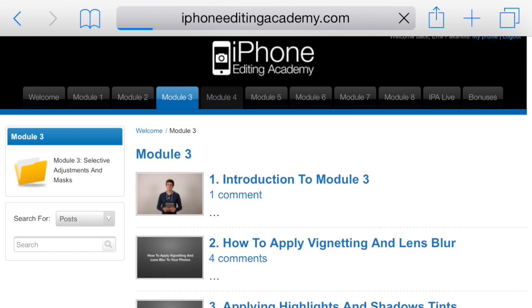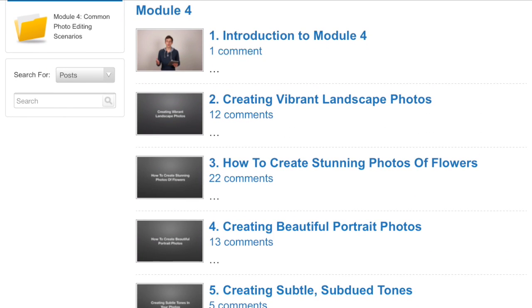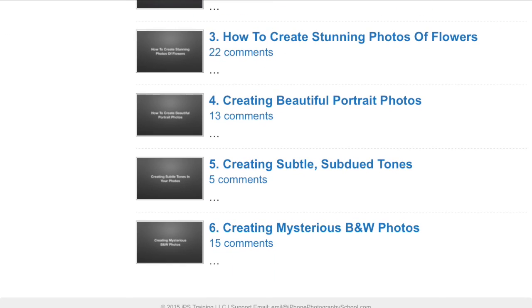Now, Module 4 is all about common iPhone photo editing scenarios. So in this module, we're going to take the things we've learned thus far in the course, and we're going to apply them to some of the most common photo editing situations. So you're going to discover how to create vibrant landscape photos, how to create stunning photos of flowers. We're going to talk about creating beautiful portrait photos. And I'll also show you how you can create subtle, subdued tones in your images, and even how you can create beautiful, mysterious black and white photos. And these are the things you're going to discover in Module 4.